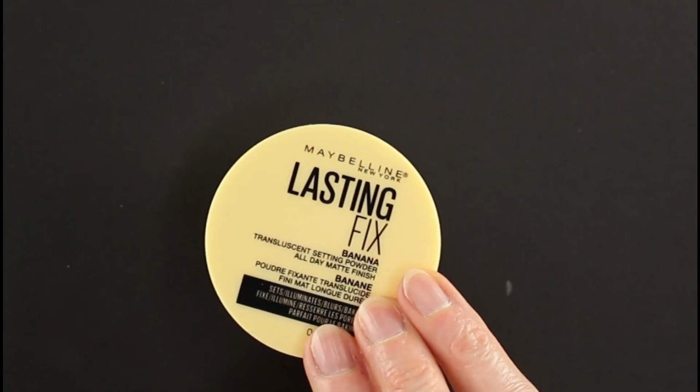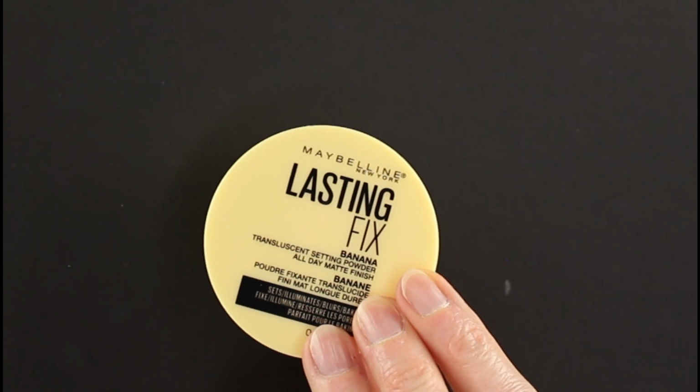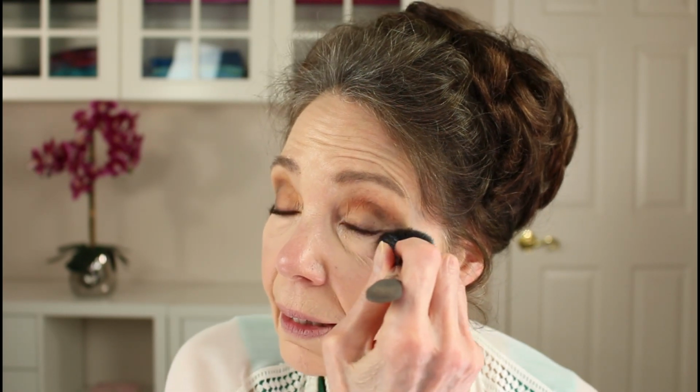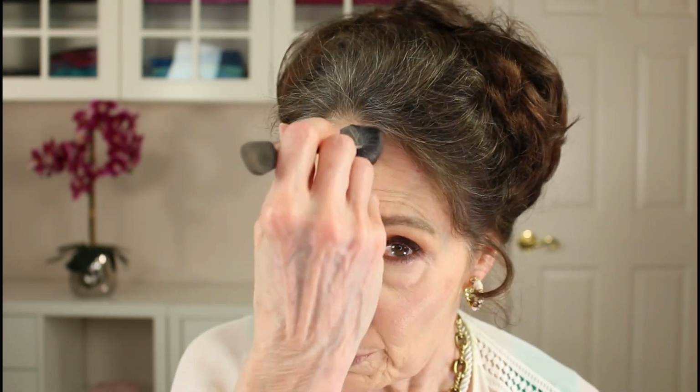Okay, this really melds into the skin very, very well. It's nice and creamy and hydrating. Now I'm taking some of my Maybelline Lasting Fix Banana Powder, and I'm going to put just a tiny bit under the eyes to cover the concealer so it doesn't crease. And I'm just pressing it in lightly because I don't want to move any of the concealer underneath. And while I'm at it, I'm also going to put some powder in that T-zone area. All right, concealer done and powder done underneath the eyes.